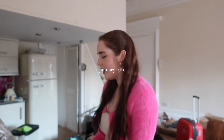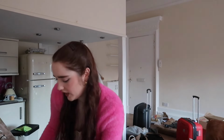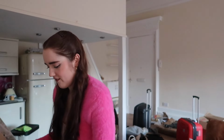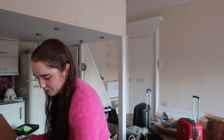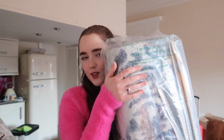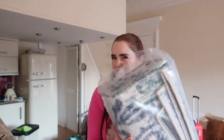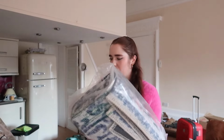Our two rugs that we ordered came this morning, so I wanted to give you a little haul. They actually came pretty quickly. We've ordered one for our bedroom and one for the living room. So this is the one for our bedroom. It is this blue and white rug. Hopefully it looks okay when it's out. I also definitely thought it was gonna be a lot comfier than it is. Feels kind of rough, but hopefully it'll be fine anyway.